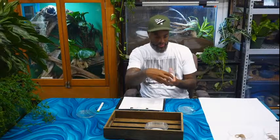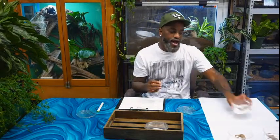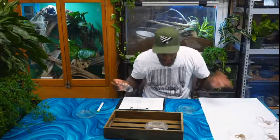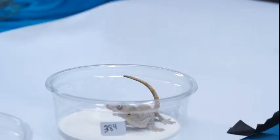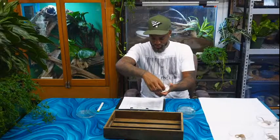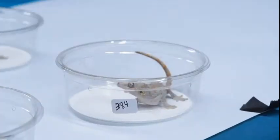All right, so now that I've got my bearings together, this is Spreckles. Spreckles is from the Neptune group. And we would finish it off with the orange blotch, and this would be Alta. Alta is from the Saturn group.